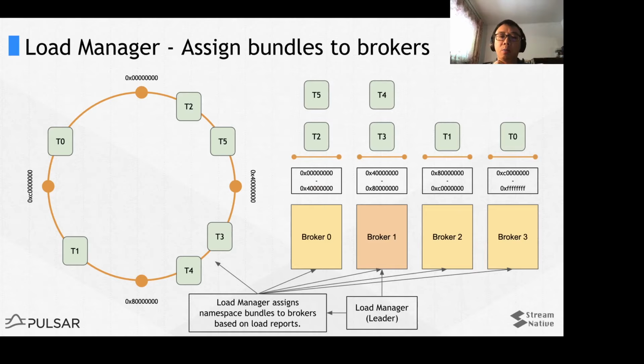So the load manager would do the calculation, and based on the configuration of how many bundles you want for a given namespace, it would assign the bundles to brokers. Each bundle would be assigned to one broker, and the broker that received that bundle would be the owner of the topics under this bundle. So that is how Pulsar assigns the topics to brokers.